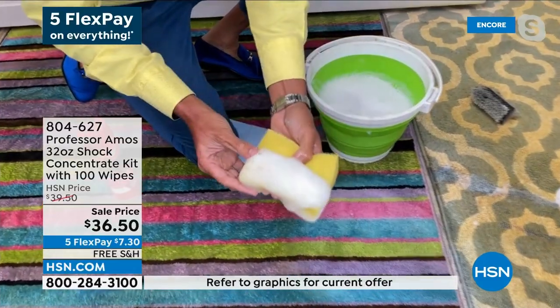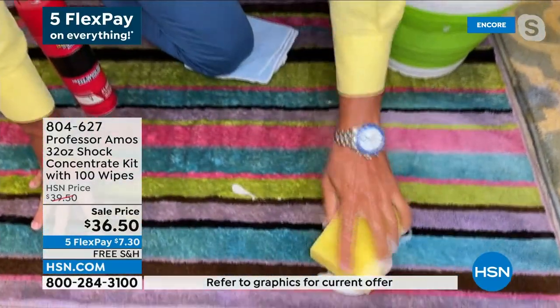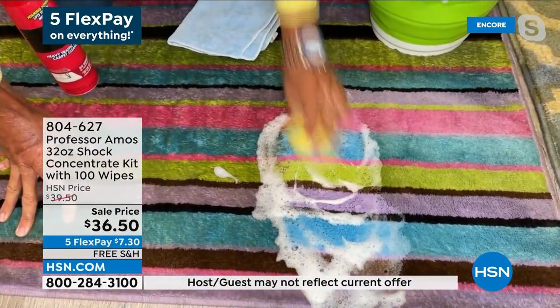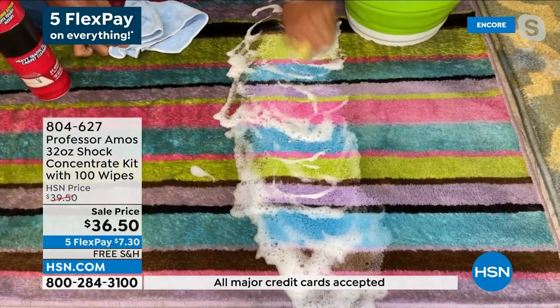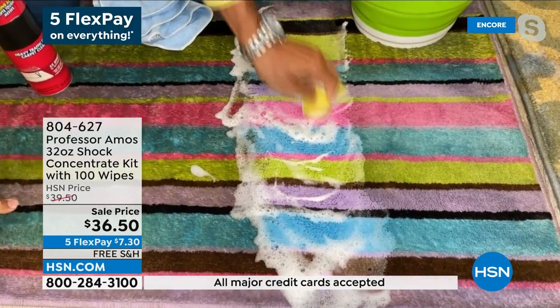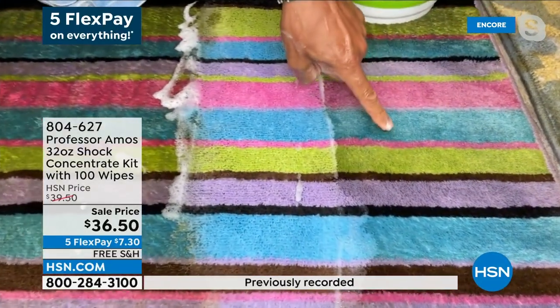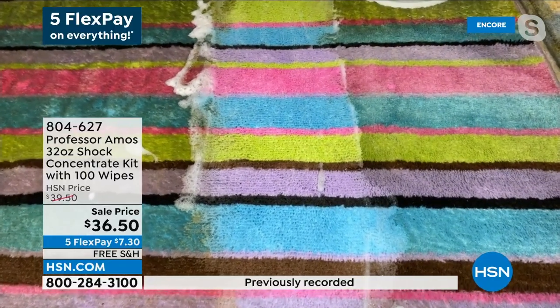Major facilities use it, the hotels, the motels, the Holiday Inn. They love it because it's going to cut right through that sticky soap scum residue. And it's 100 times better than that consumer product that you buy from the store. Look, there's the consumer stuff right there. Here's the proprietary formula, the Shock It Clean.